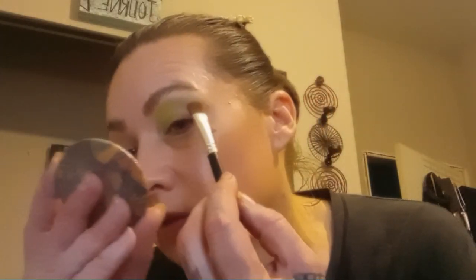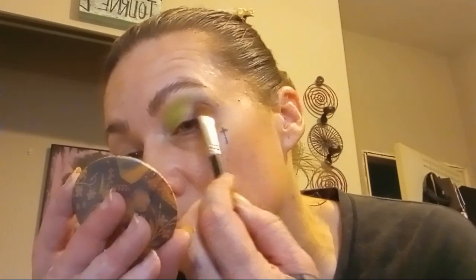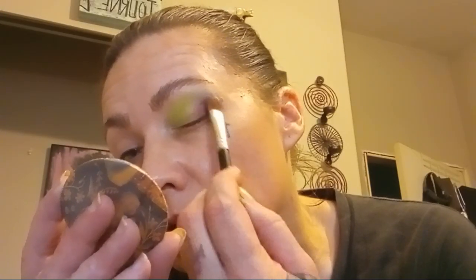I'm not a palette mirror girl, to be honest with you. I could care less if there's a mirror in it. I'm actually more frustrated that I have to put more stuff in the landfill one day. I don't usually count on the mirror in a palette.